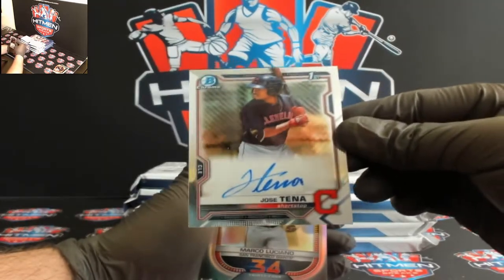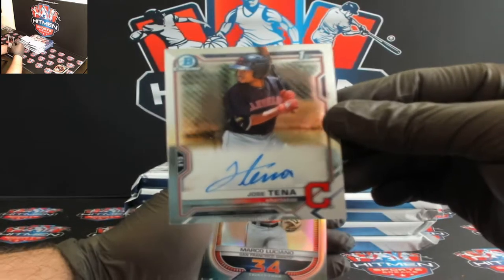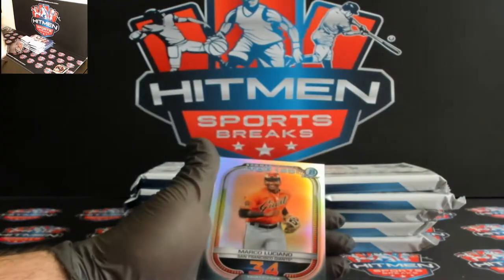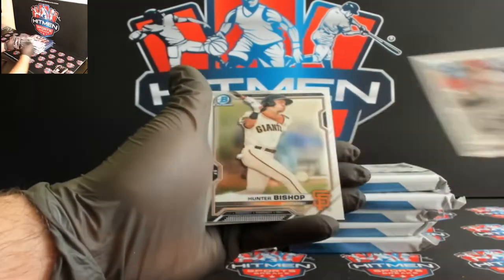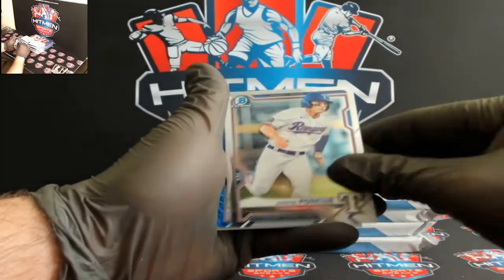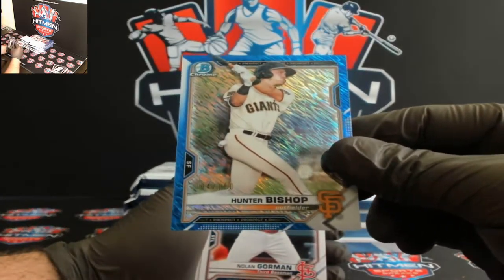Jose Tena for the Indians. There you go, Cleveland. Luciano Rushman. Hunter Bishop, Foscue. Hunter Bishop, this one's 47 to 150 for the Giants.